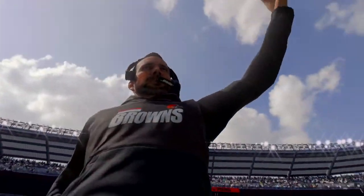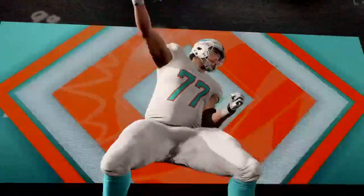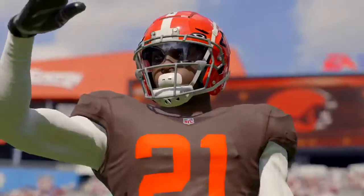Today, from First Energy Stadium in Cleveland, Ohio, it's the AFC Championship game on EA Sports.